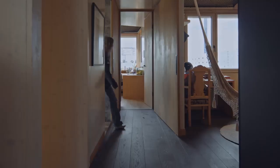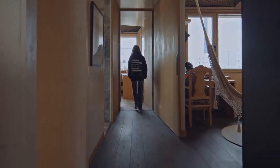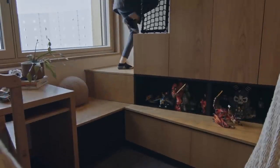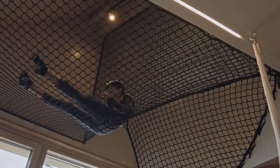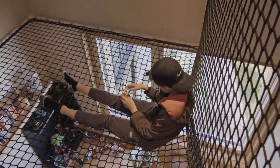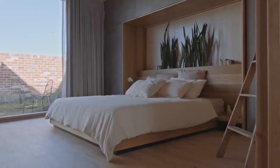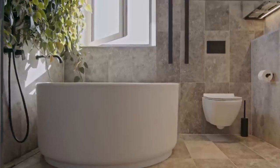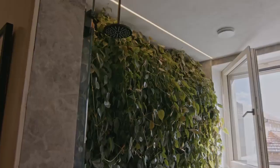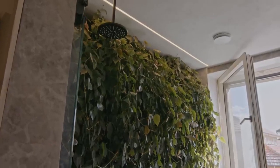On the first floor, we have our private areas, which is the 3 kids' bedrooms. They all have their mezzanine space where they sleep and a play zone, the entry level, with the net that connects the mezzanine and the play area. Then we also have a master bedroom there, which is connected to the roof garden, and a tranquil bathroom with a living green wall on that level.